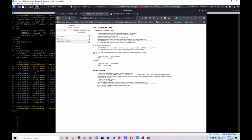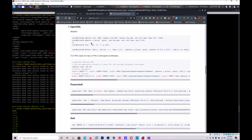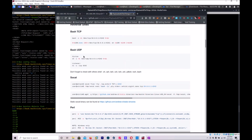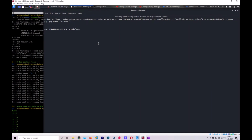Let us look at here and see what type of reverse shell we can use. Okay, so we have these are the netcat. Let's scroll up. And we want a bash shell, so let's pick this one. Okay. Paste that here. Grab our IP address. Paste that here. Change this port to 4243 instead, since we're still connected to 4242.